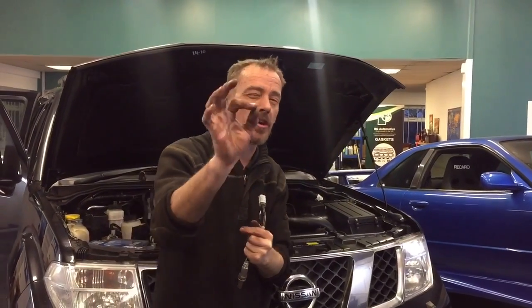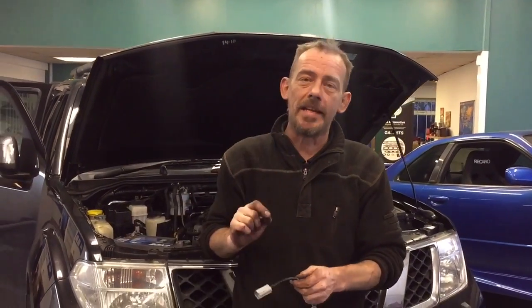So bear that in mind if you're trying to diagnose a fault, because it can be a pretty hard one, because there were no fault codes when we scanned the ECU.